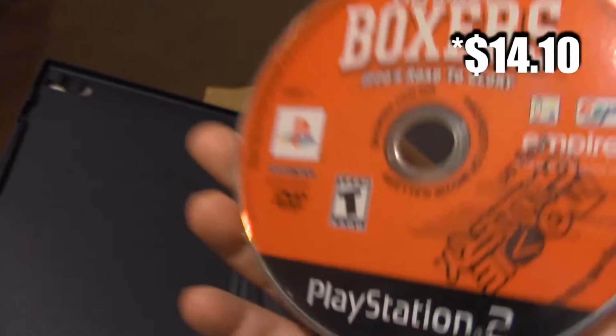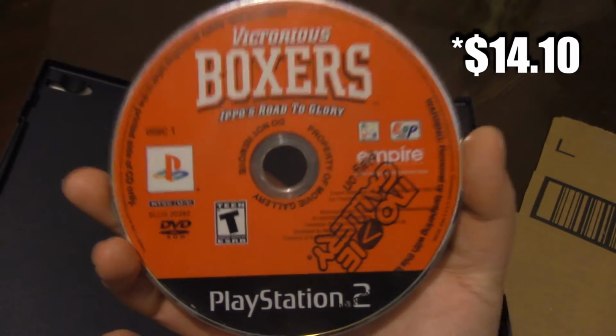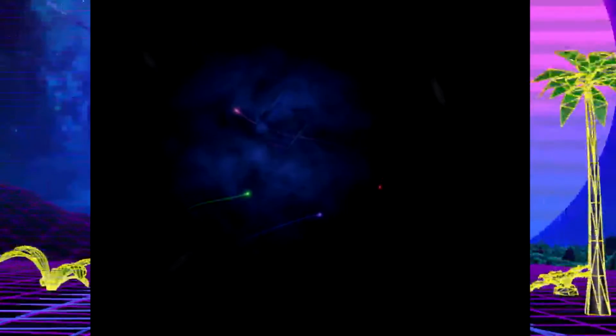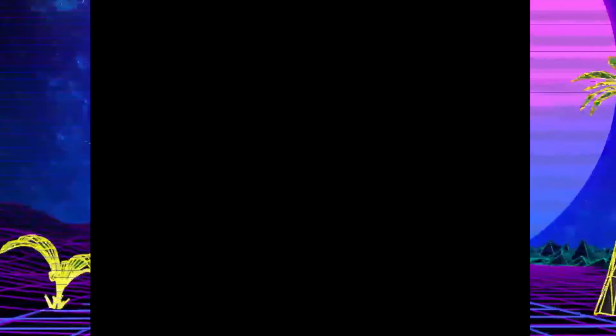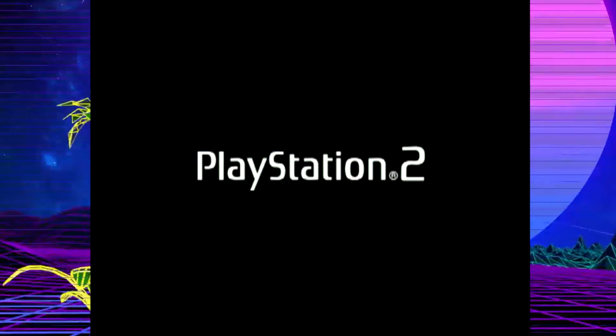Either way, though, we're going to check this game out soon, and also worth mentioning, the price will be on the screen right now, so you can see how much I spent for this, and quite frankly, if it works, I do think it was worth it. So let's see if this game is going to work. I mean, it loaded. That's good. Come on now. What are you gonna do? There we go. That's good.